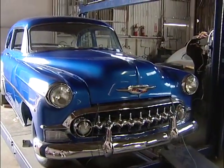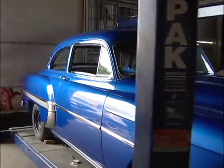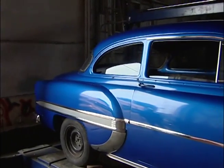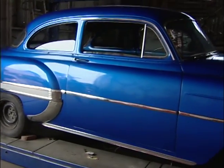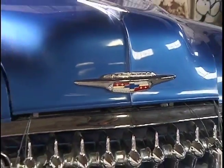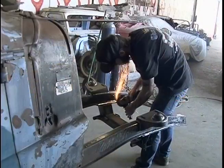A lot of your builds, are they custom orders for your clients, or do you just build a car, put it out there, somebody buys it, and you move on to the next one? I do a little bit of both. Mainly, I'll build them. We'll just flip a coin, which one's next. We'll build it to wherever we think it's going to look good, and put it up for sale. You can just throw it on eBay or something. See what we get for it.